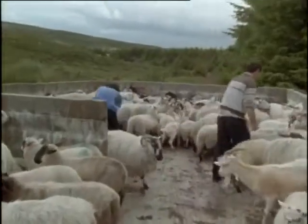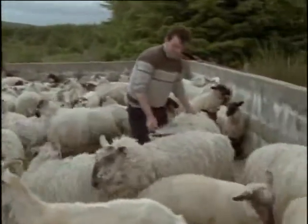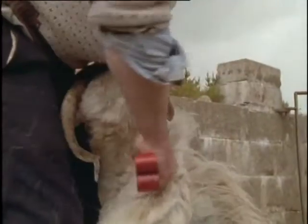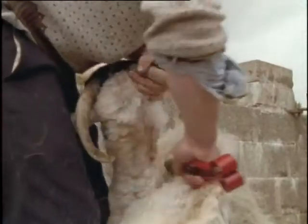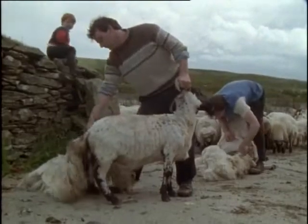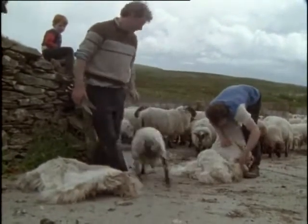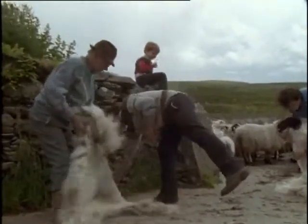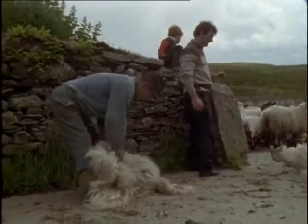They keep a flock of predominantly Scots, black and speckled-faced sheep, which are brought off the mountain in mid-June for shearing before the heat of the summer. A scene which has changed little over the centuries, even the design of the shears. Similar examples were found during the excavations of Viking Dublin, dating from medieval times. Hugh Toy keeps back some of the wool for the family's use.